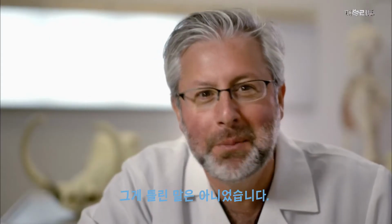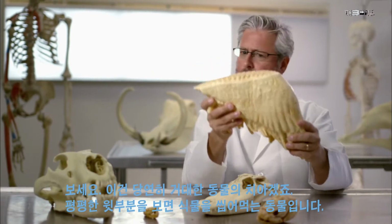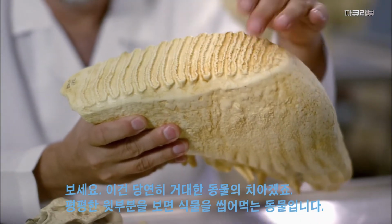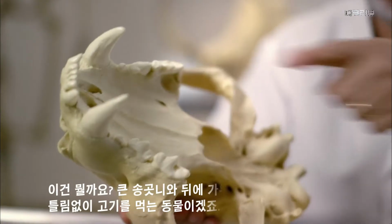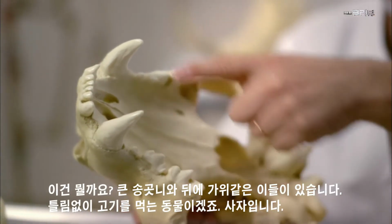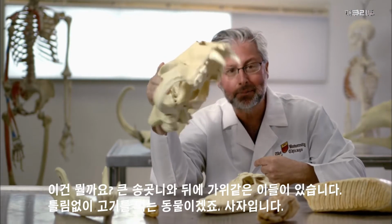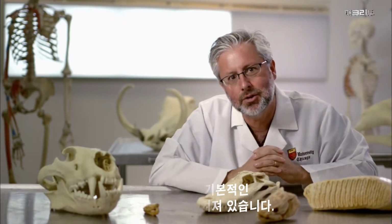Turns out Cuvier was pretty much right. And here's a tooth. This is a huge tooth. Clearly came from a big animal. Flat surface on top. That animal clearly chews plant material. What is a big animal that eats plants? An elephant. Here's another one. Large canines, big scissor-like teeth in the back. This creature clearly is built to eat meat. This is a lion. So teeth contain so many answers to the basic biology of creatures.